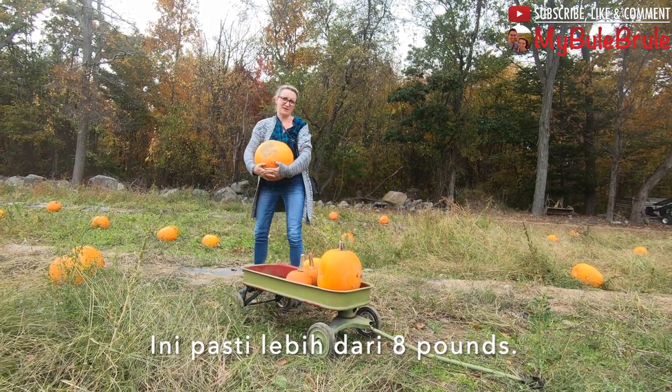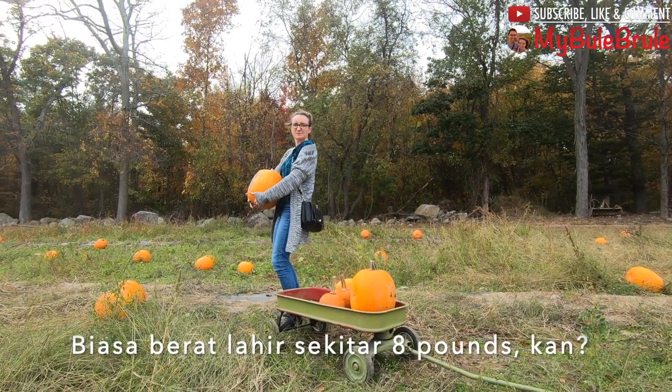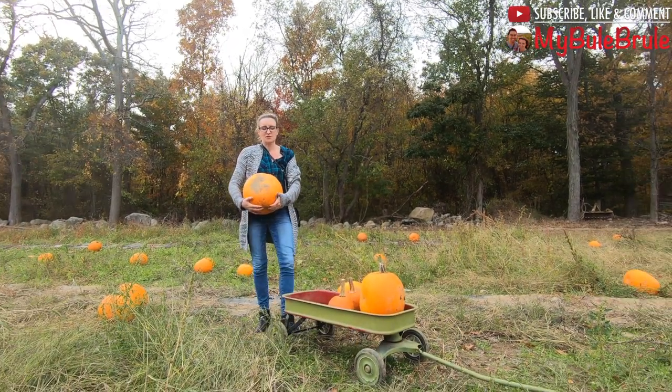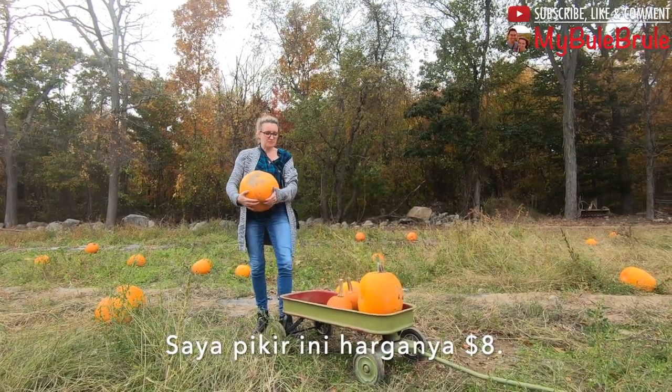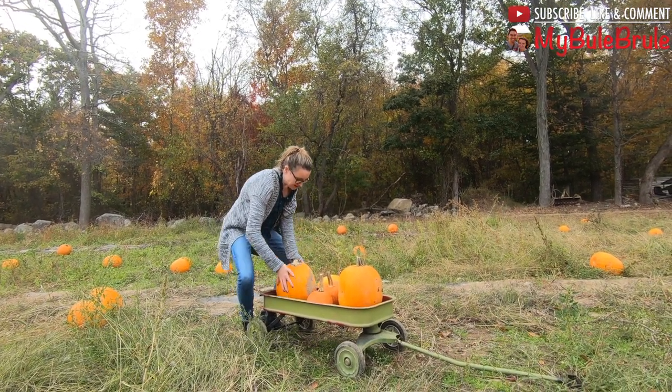It's definitely more than 8 pounds. More than 8? I feel like a baby comes out with like 8 pounds, right? This is way heavier than that. I think this is 12 pounds. So I'm gonna say this one is gonna be $8. You're $8 and mine is $7.